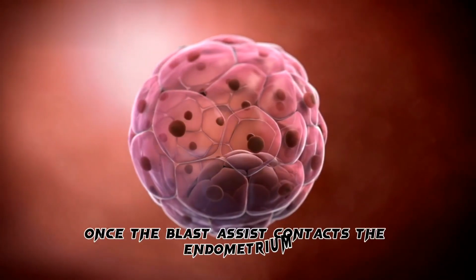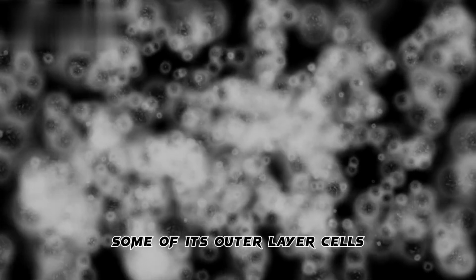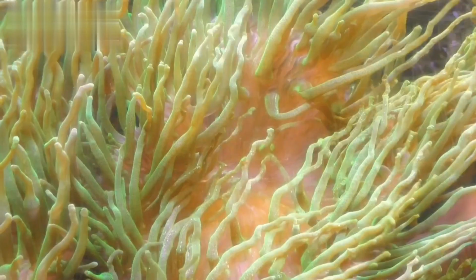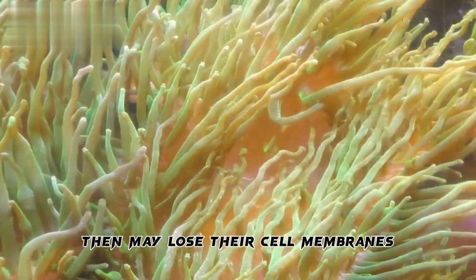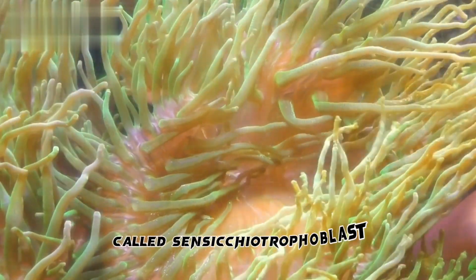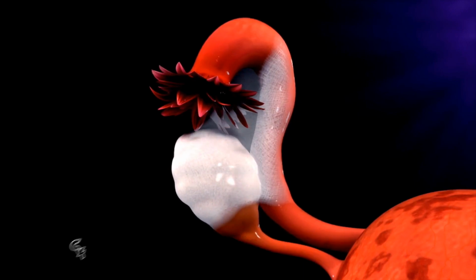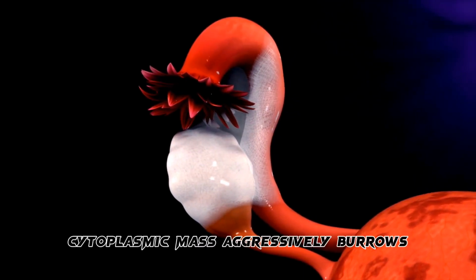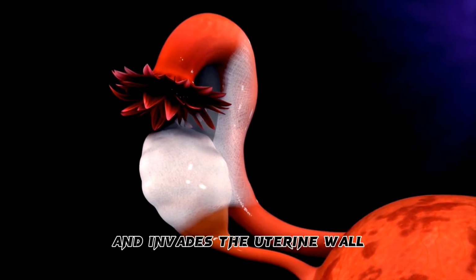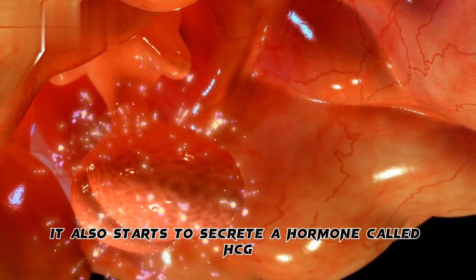Once the blastocyst contacts the endometrium, some of its outer layer cells, known as the trophoblast cells, proliferate. Then they lose their cell membranes, merge and act as a single structure called syncytiotrophoblast. This multinucleate cytoplasmic mass aggressively burrows and digs its way into the endometrium and invades the uterine wall. It also starts to secrete a hormone called HCG.